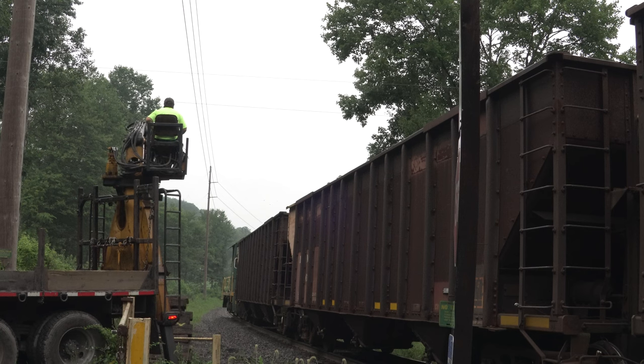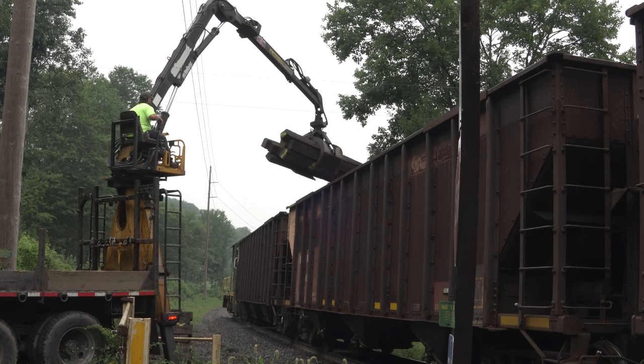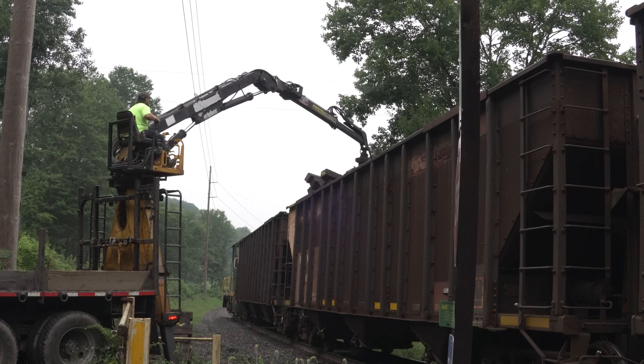Having better accessibility to this location, I was able to get a clear angle on the process of loading these railroad ties. Once loaded into these hoppers, the ties are transported to Zwicky Processing and Recycling Inc. for disposal.